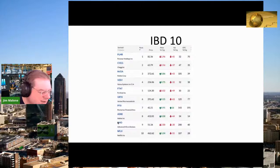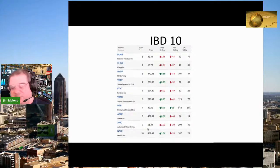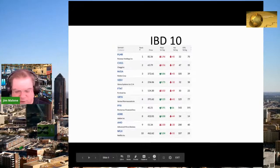Also, again, Adobe. It's very pricey, but excellent. And of course, Netflix, and I own Netflix as well. I don't own AMD. I've never really been able to make a lot of money on AMD, but it's an excellent stock, and maybe you'll be luckier than I am on that. So that's how I am trading it. Okay, so let's go back here.